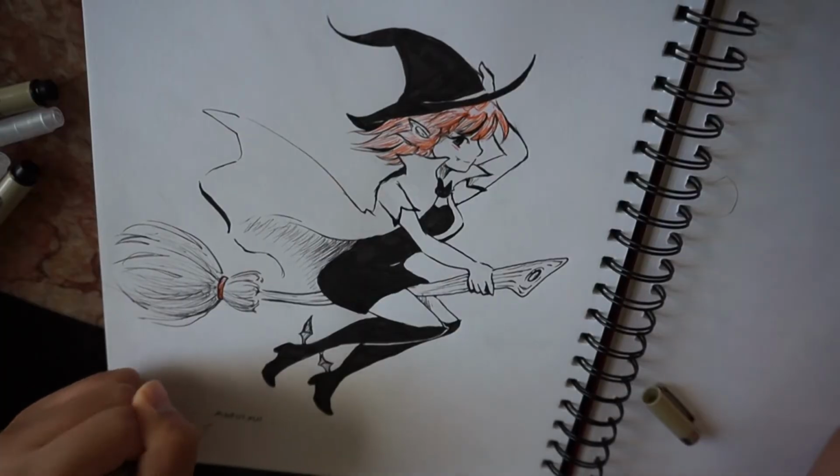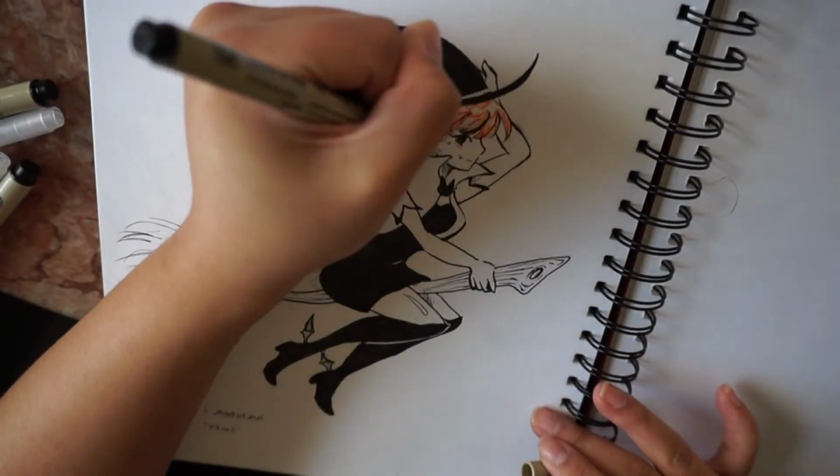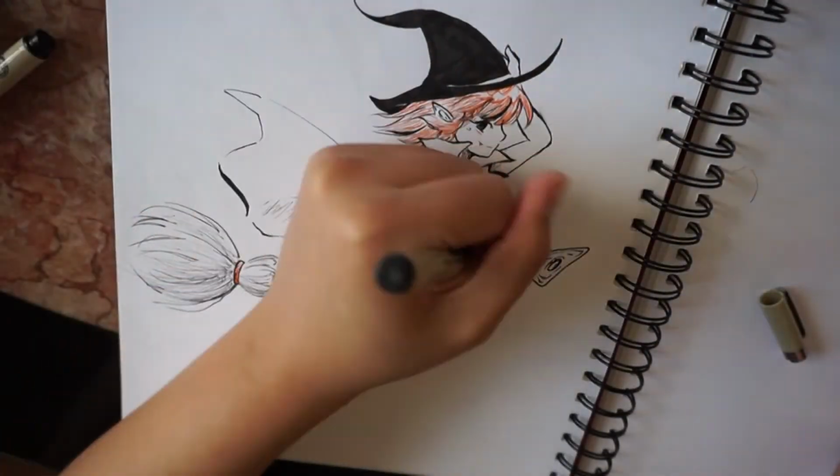And there we go, just adding some final touches now. She's looking pretty cute.